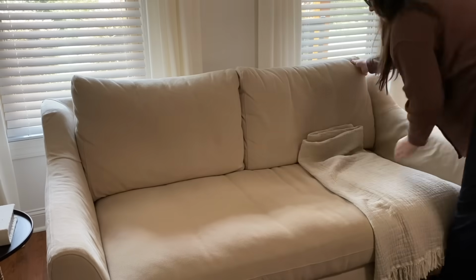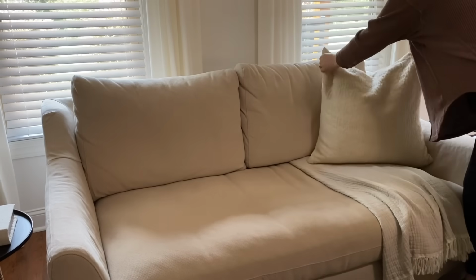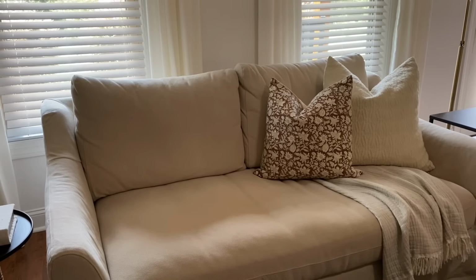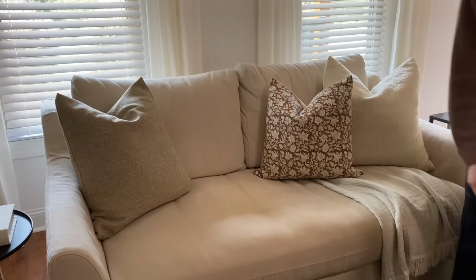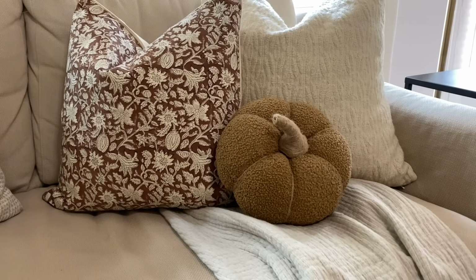So now I'm adding this gauzy neutral throw blanket that I got from Home Goods, as well as some of the same pillows that I used on the larger couch. This smaller neutral pillow is a cover from Hobby Lobby, and I'm going to add this pumpkin that was from Kirkland's.